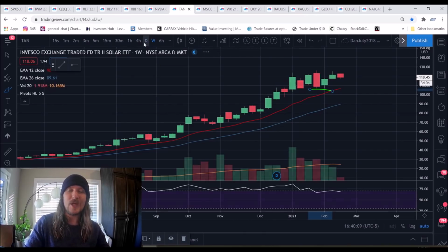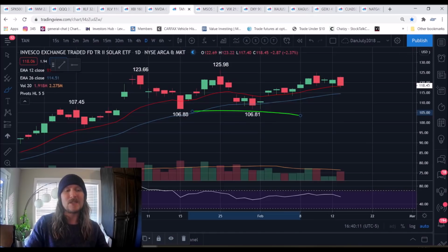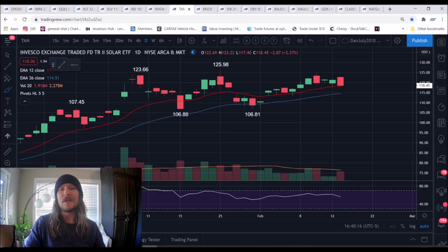So you never want to see a double top rejection, but as long as the daily uptrend remains, that double top rejection is not as concerning. Lose the daily uptrend, it becomes a lot more concerning.